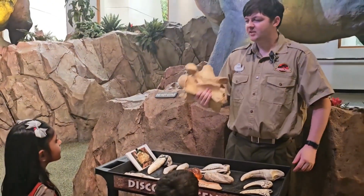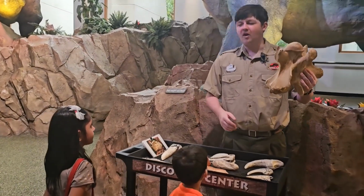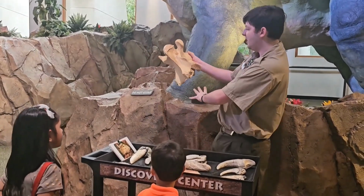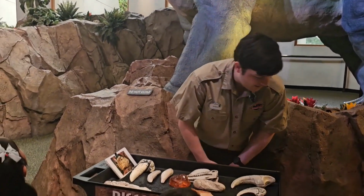Now, you guys know what a spine is. It's the thing right here along your back. This is just one part of it. It's bigger than my head. Yet this was used with several other pieces in order to help that dinosaur raise and crane around its neck.